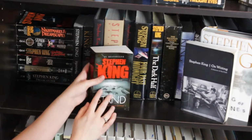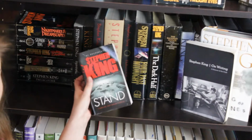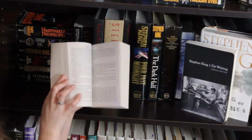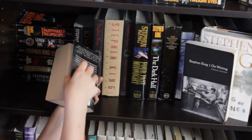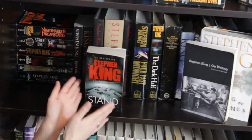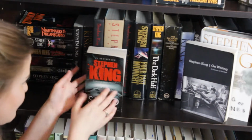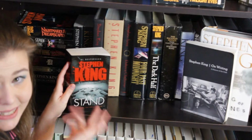The next one I got is The Stand. And I made the mistake of buying this book in mass market paperback. I really should not have, because it is like Bible font in here. It is going to be so hard to read. This paperback is like 1500 pages, but I bought the mass market paperback because it was cheaper than buying a hardcover or the regular size paperback. This book was only $8.99, so save money.